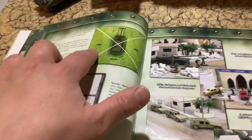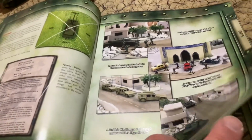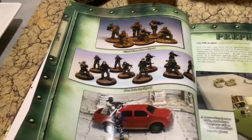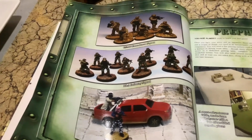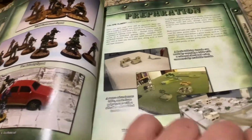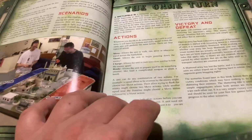And here's how the facing and how the rules will work. And this is what the catalog has in here: U.S. Marine Force Recon, PLA Infantry Squad, and MME Technicals. And the battlefield you make, you can play around it. Look at that.